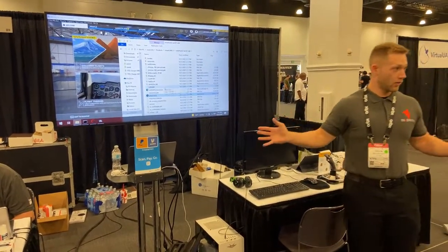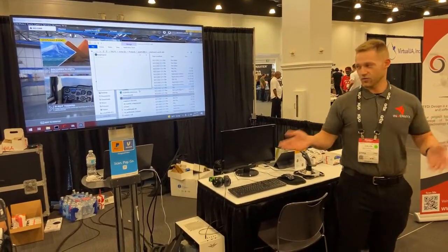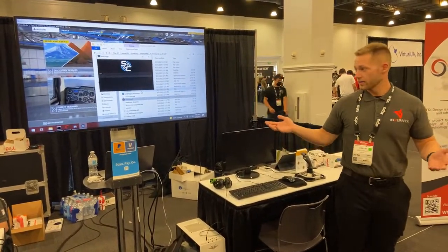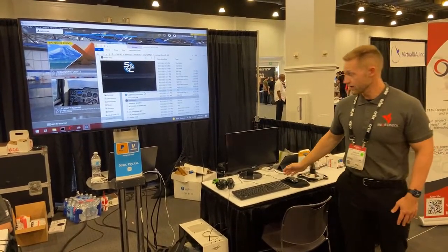So the UI, as always, everything we've done at this show is very much a work in progress. Textures are unfinished, UIs need tweaking. Probably going to have to guess my login. The UI scale here is way off.